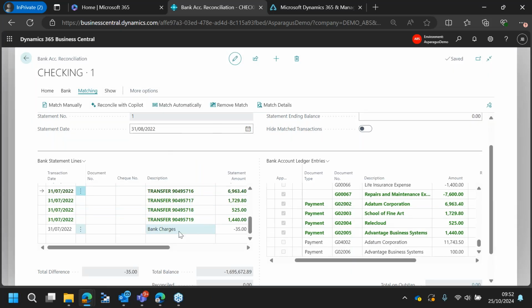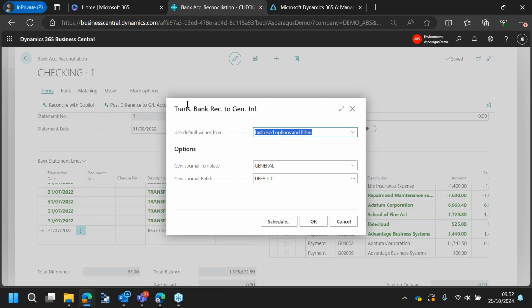Okay, what you can do from here, you'll see that this one didn't get reconciled. So let's just say you forgot to register or process an entry into Business Central. From your bank statement, you do have the option to do that directly from the bank rec. So from here I can say transfer to general journal.